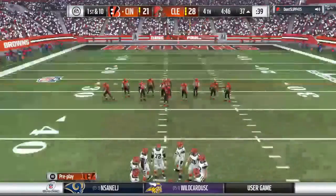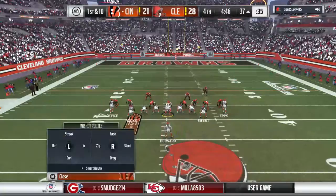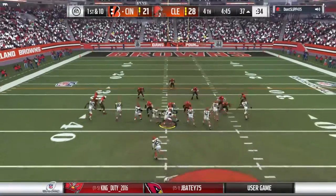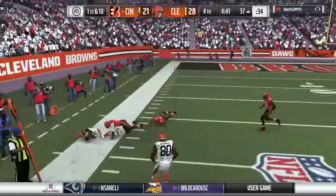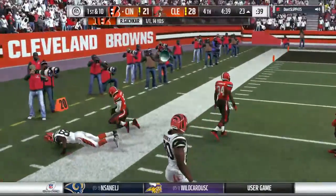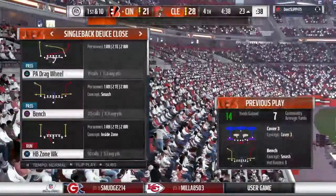So here we go, 1st and 10 now. Looking to jam the receivers at the line here. Press coverage look defensively. And now a first chance for the backup here to throw. He's got a man. That's caught. Left sideline. A good gain of 14 there, and it moves the chains.